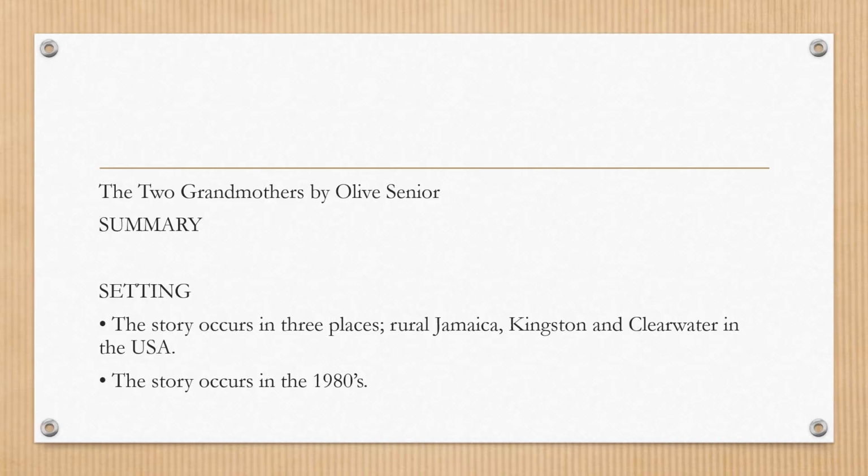The granddaughter, at first, prefers her country grandmother because, of course, she loves the attention that her country grandmother gives to her, and she wants her grandmother to show her off to her friends and neighbors.